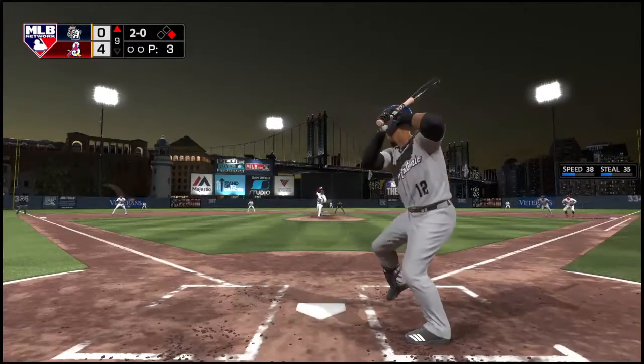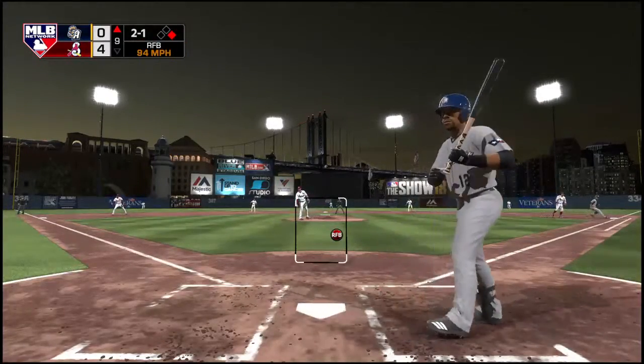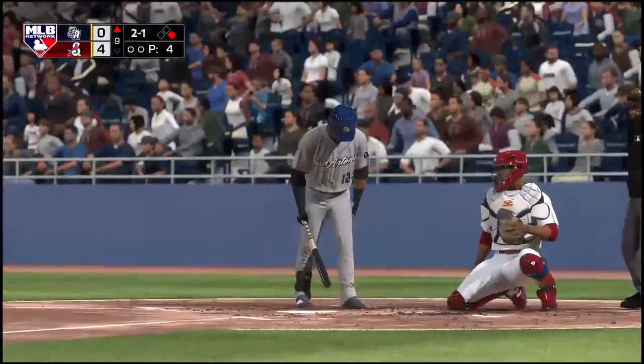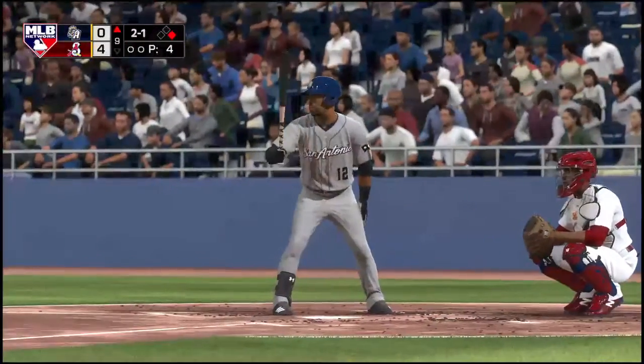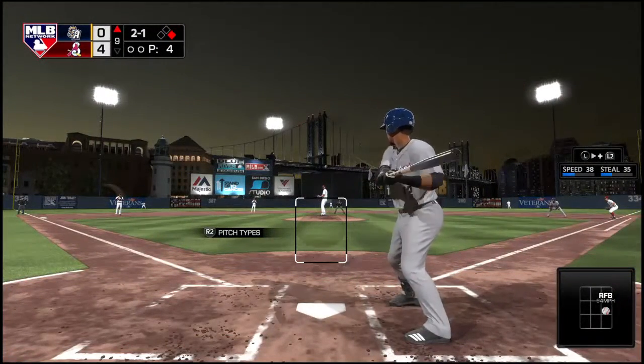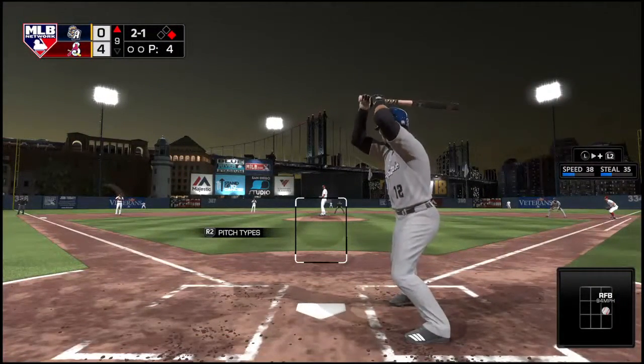2-0 count, and the pitch. Takes a fastball on the inside corner. Love the fact the pitcher challenged him in that spot right there. Didn't love the location. But I got to be honest with you, I think he's got him on his heels right now. Don't be shocked if he attacks the zone again.